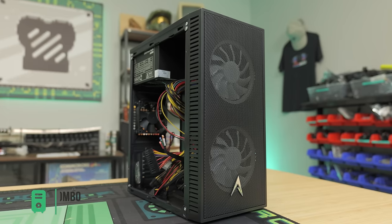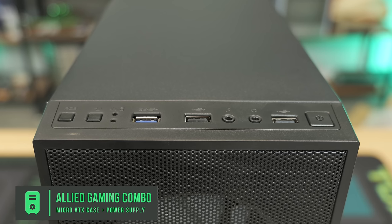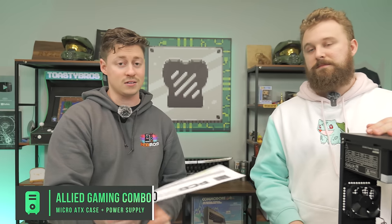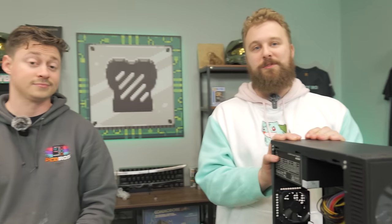And then obviously Matt talked about this wonderful case, which was $50 and came with the power supply. Making this build, we paid $386.96 before tax, so it's pretty good. So yeah, now that we've talked about this build, let's put it together and see if it'll explode. Just kidding, let's see if it actually works and can play some games.